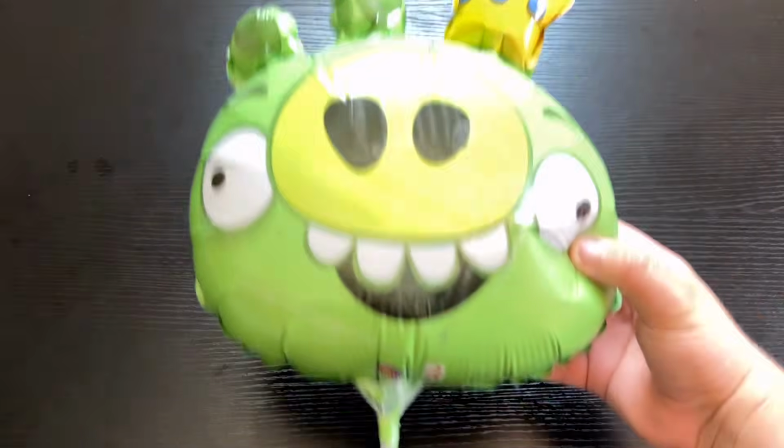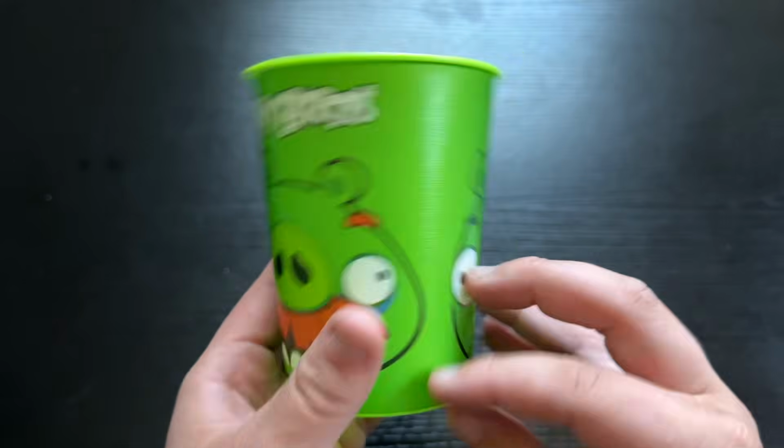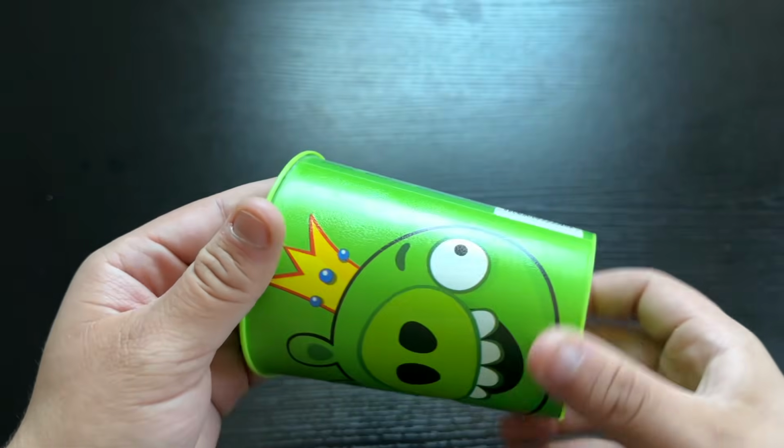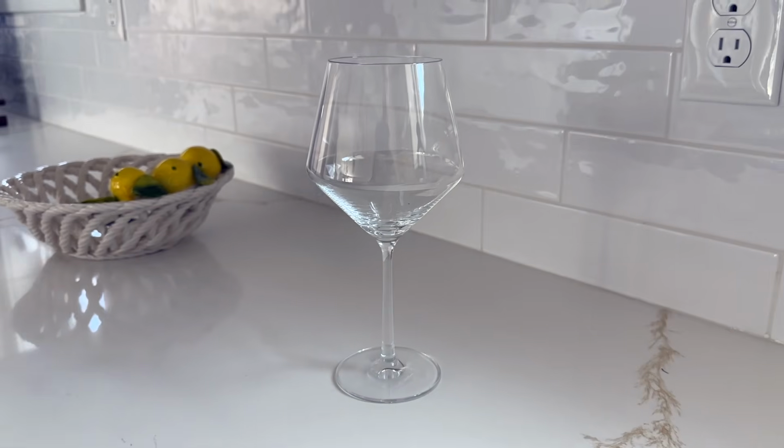First up, we have this king pig balloon. After all these years, it's still inflated, so that is great to see. Next up, we have something that I used to have when I was a kid, and that's these pig cups. You got king pig and then mustache pig. When I bring a girl over for a date, which trust me, it happens a lot, I'm not pulling out the fancy cups. It's gonna be these things. It's either you like it or you leave.